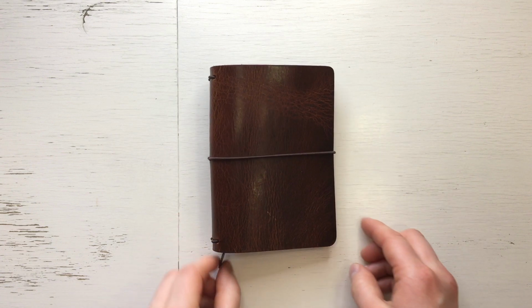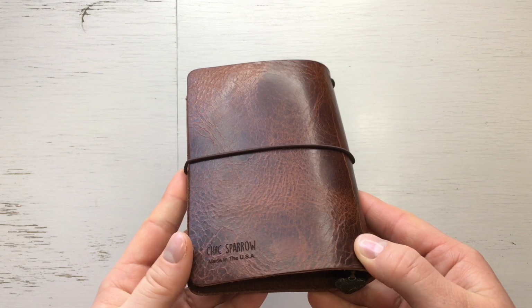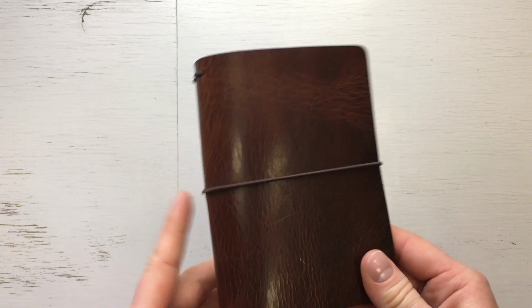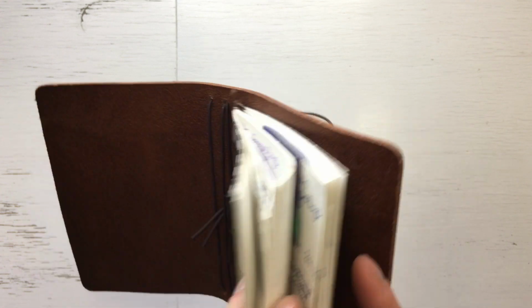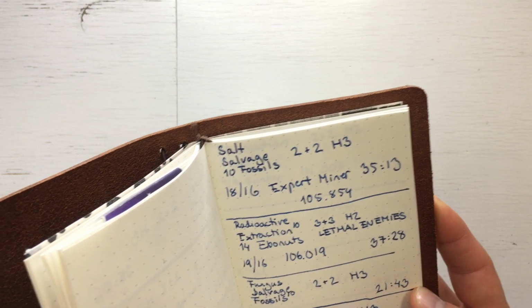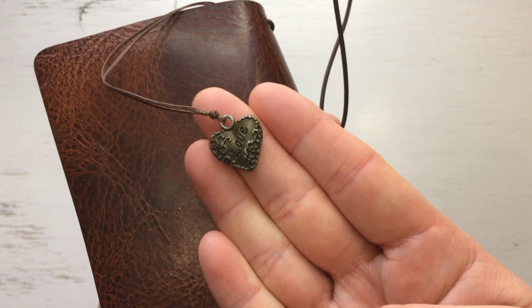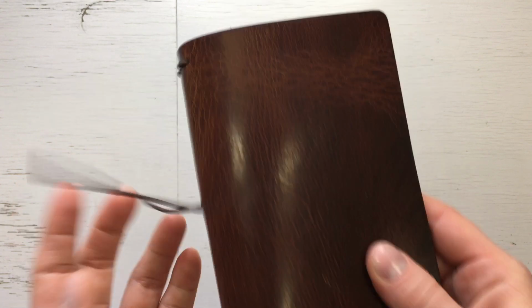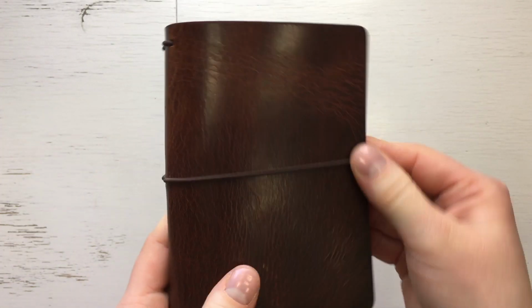This is my gaming notes. This is a Chic Sparrow Maverick leather cover in the passport size. I don't have many pages left, so I have one dot gridded notebook here, and I write how our games have gone. So this is my gaming notebook, and I have a bookmark here. Gaming is something I only do with my spouse, so this love bookmark is appropriate for that.